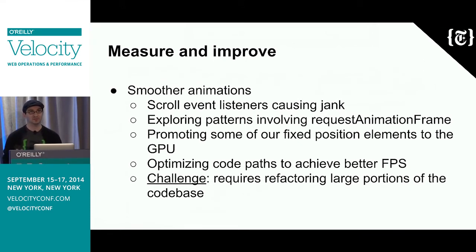We have scroll event listeners for various business reasons, and those are causing a lot of jank as you're scrolling down the page. So we're exploring patterns to use requestAnimationFrame to get around that. We want to promote some of our fixed position elements that we introduced to the GPU. And we want to optimize some of our code paths in order to achieve higher frames per second.